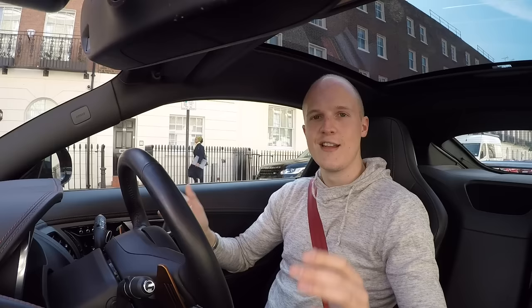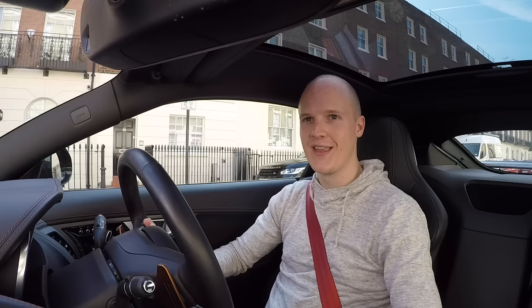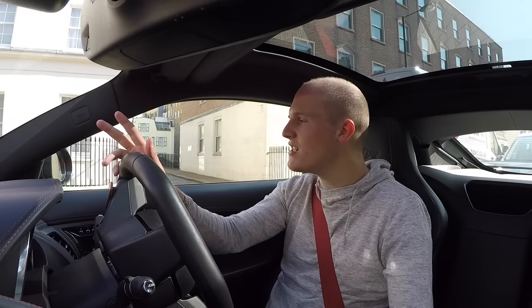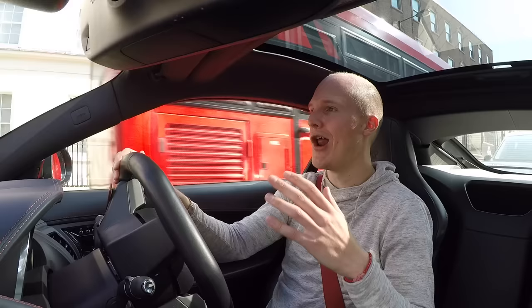So, what is it like to live with an F-Type R? This is my daily car, this is my only car, and I use it on a daily basis. The best thing in my mind about this car is its split personality. It can go from this right now, cruising around London, going on long distance road trips, to a complete lunatic animal in the switch of a button.